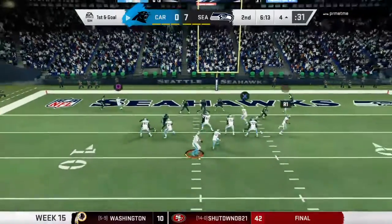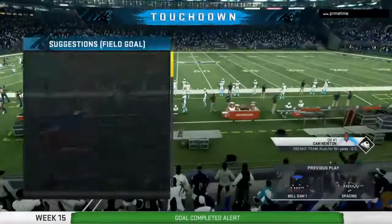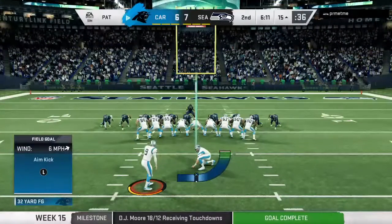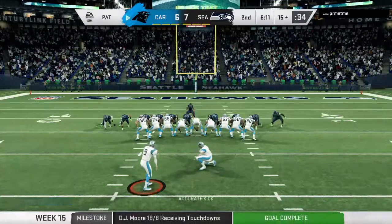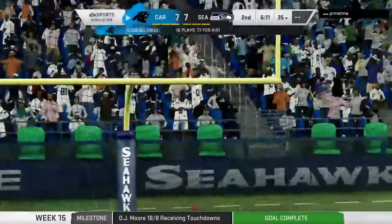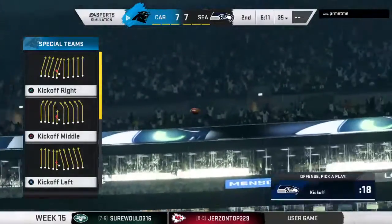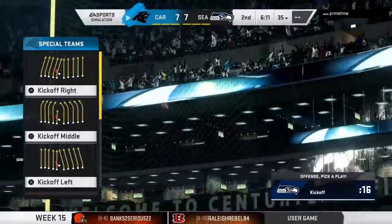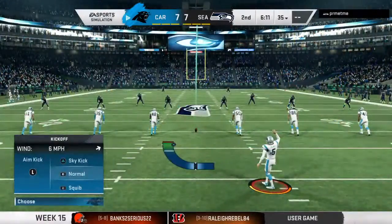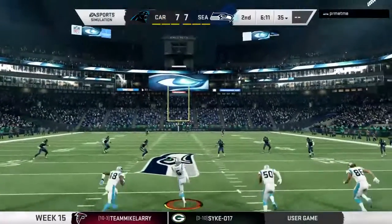I had to. Newton now to throw. And that will be caught by Moore. He's got a Panthers touchdown. DJ Moore. Touchdown number 18 on the year. As they are now on the board here in the first half. Footing always a concern, but the extra point's up and good. And we are tied at 7. So all even at 7 now as they kick it away.